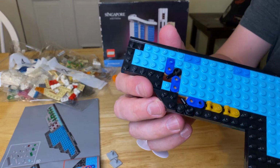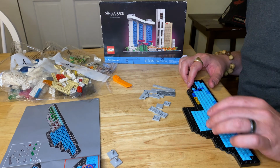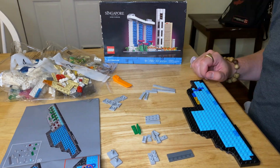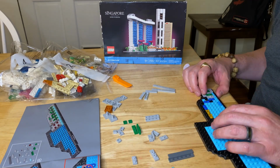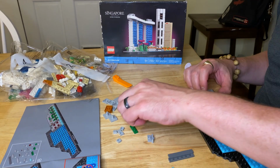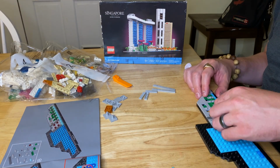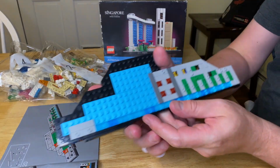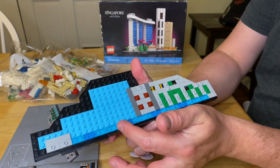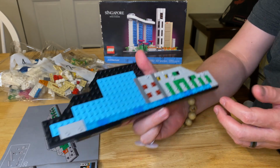Check out this Lego cleverness here. Instead of just sticking buildings onto the base plate, we've got these pins and various ways of attaching the buildings so they don't fall off. It's a neat little thing that they do in these architecture sets. Our first fun fact of the build, according to the instructions, the Singapore River stretches almost the full width of the model. The more you know.